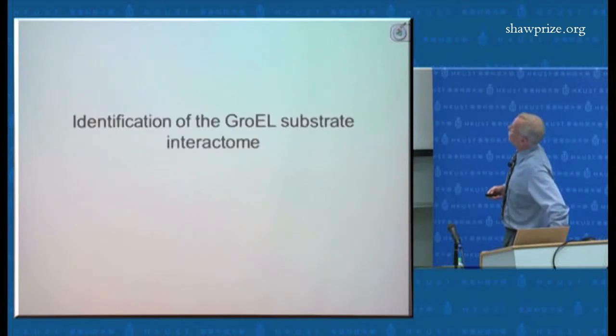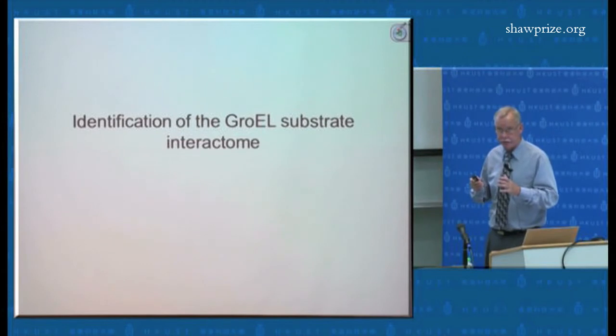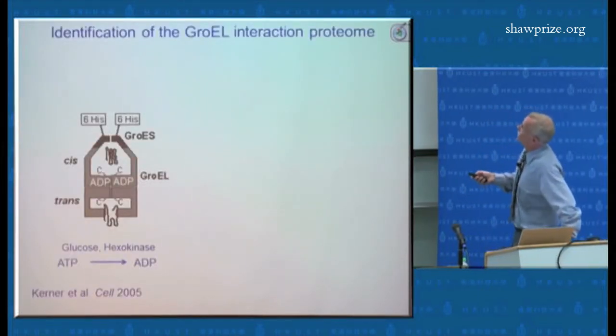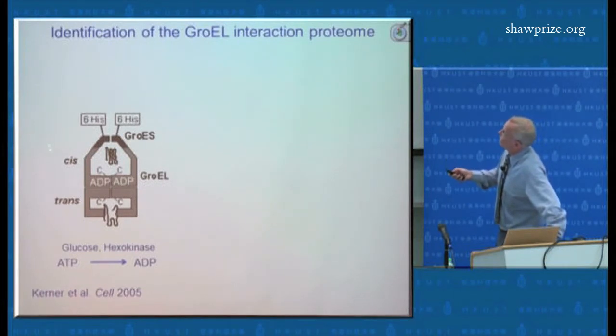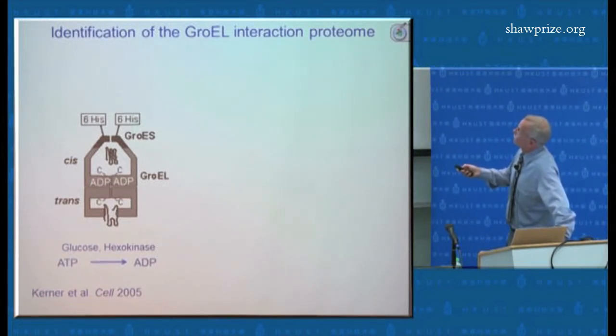Now, what are the proteins that require this particular system? We knew from earlier work in our lab and in Art's lab that it's not the majority of E. coli proteins, but only a small fraction that require GroEL. We carried out, again, pull-down reactions to identify the interactome. This was work in collaboration with Matthias Mann's group, who is now in our institute, but at the time he was still in Denmark. At this point, we expressed in E. coli cells a version of GroES with histidine tags attached, so that we could then isolate easily these GroEL complexes containing the substrate. This was achieved by rapidly converting ATP to ADP during cell lysis, stabilizing the GroEL-GroES complex in a non-cycling state.